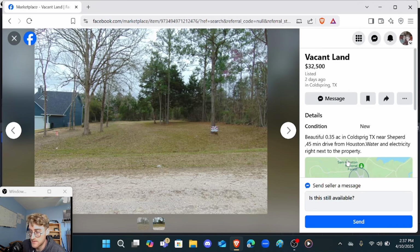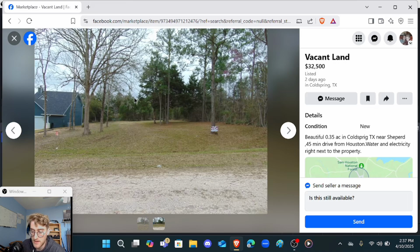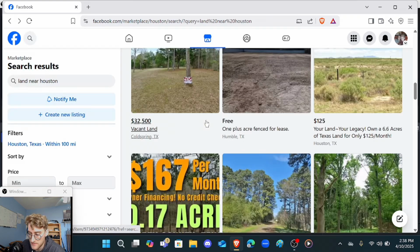So this one, I'm going to give this one a 3 out of 10 as well. Just because it at least mentioned the size and that it's near Houston. And at least there's a for sale sign. There's no flagging tape, but there's a for sale sign, which is a good start. And the 2 pictures that are here are okay. I would just like to see more. So 3 out of 10.